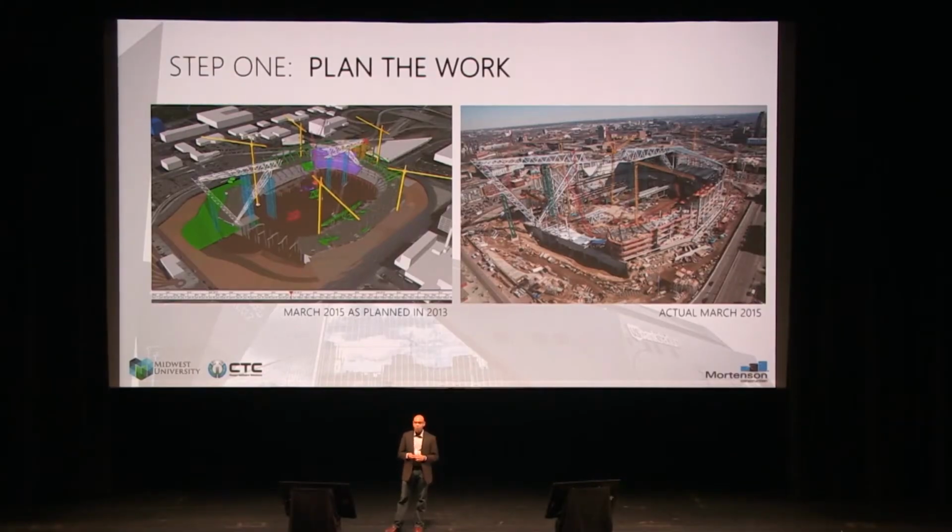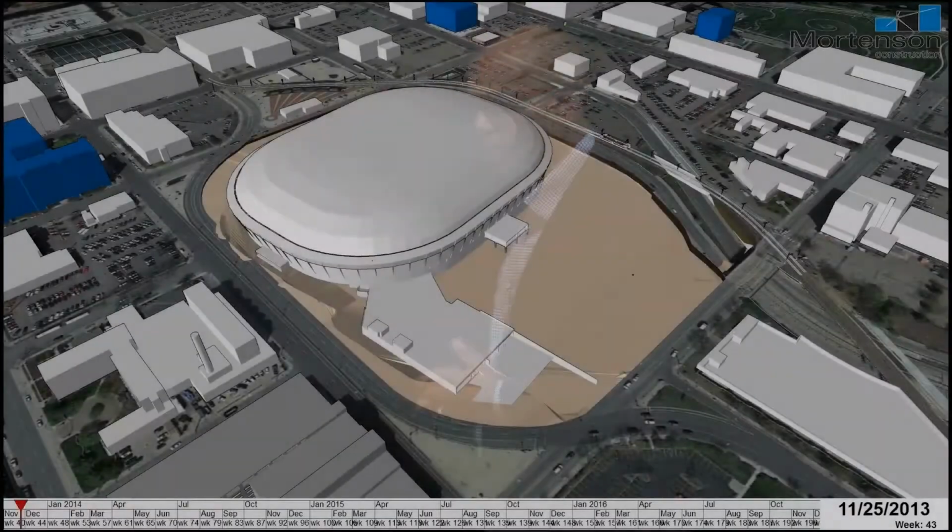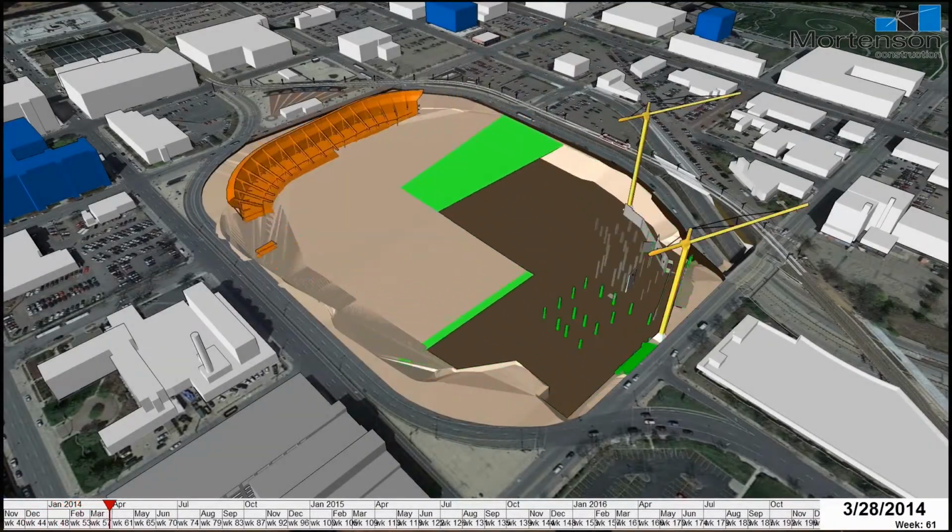So the image on your left shows the 4D image of the plan for 2015, built in 2013. And you see the image on your right, which shows the actual. Now, in a lot of cases, we had to really drive that critical path. So Mortenson was able to self-perform our concrete package, which was the key to driving the critical path in this job, and to ensuring that all our trade partners, the folks that are really the experts, help us deliver this project on time.